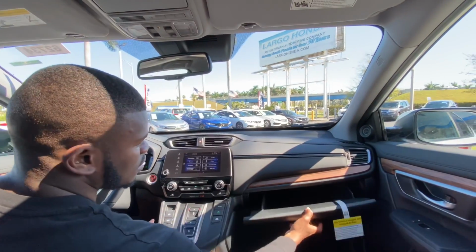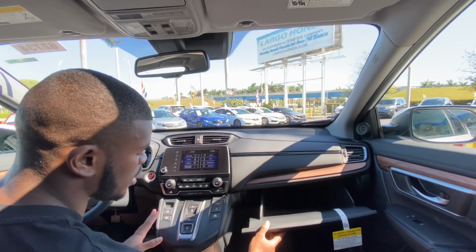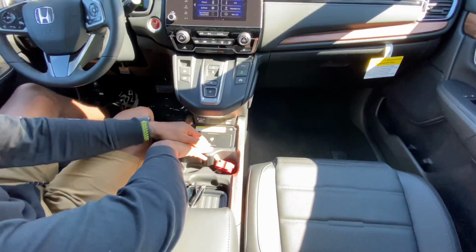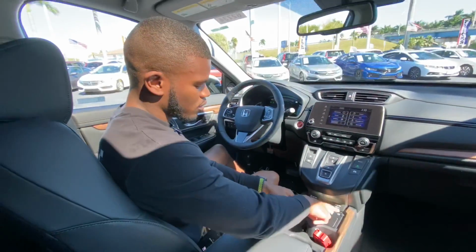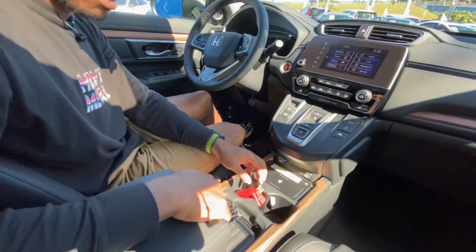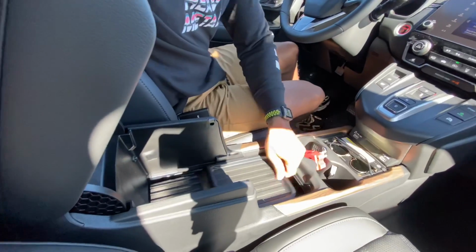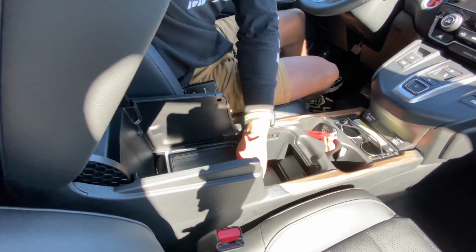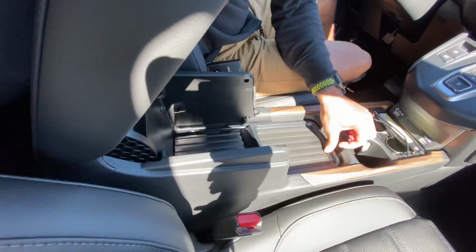Your glove box is damped. It's not lined with felt, but it's a pretty decent sized glove box. You also have a wireless charging pad with USB ports here, which is a 1.5 and a 1 charger port here. 2 cup holders. Your center console is nice and padded. You can open this up here. This tray slides back and forth. You get a 12 volt on the inside of this. You can also slide this back and forth for additional storage.